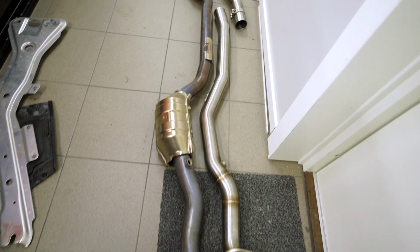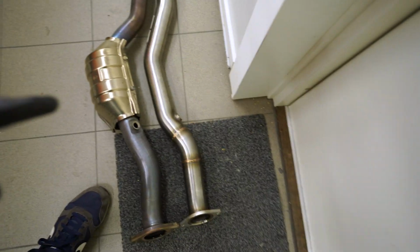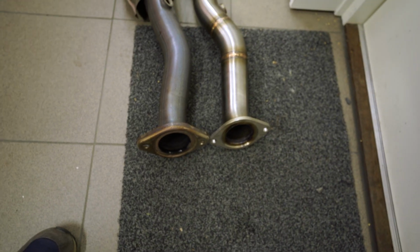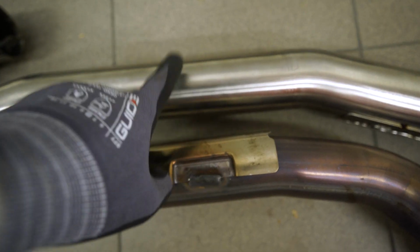So the midpipe is out, and as you can see, we don't have the catalytic converter on the Ulter system, which we have there. We have where we can attach the O2 sensor. The flanges look a little bit different, but hopefully there won't be any issues reattaching everything. And as you can see, we don't have this heat shield which we have here on the Ulter system.